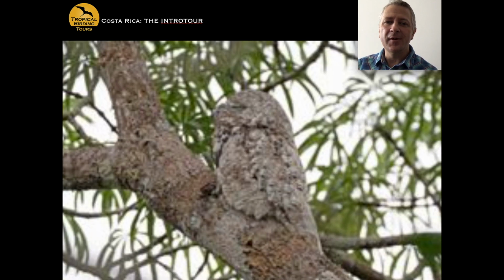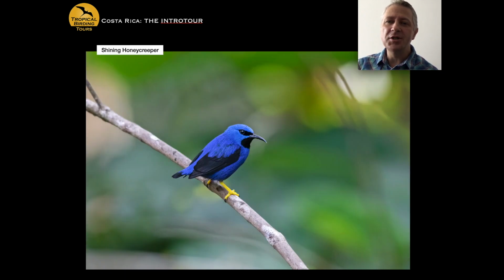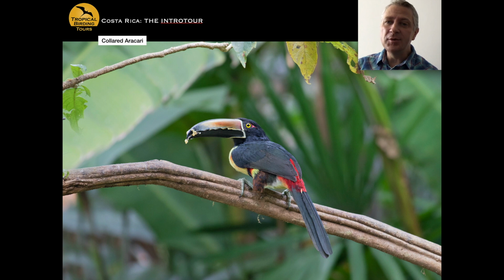And they also have some feeders there. I should mention this is another of their roosting nocturnal birds, the great potoo. Then they also have feeders there where birds like shining honeycreeper come in, green honeycreeper, as well as red-legged honeycreeper. Maybe we'll get our first toucan, this collared aracari.